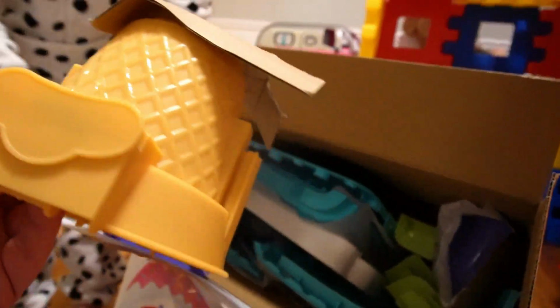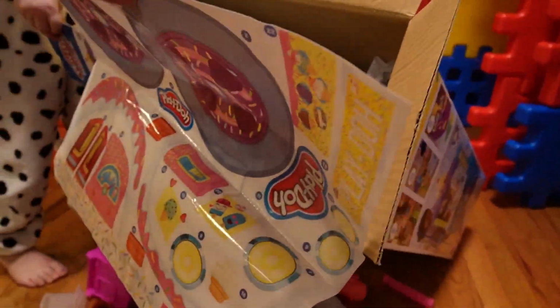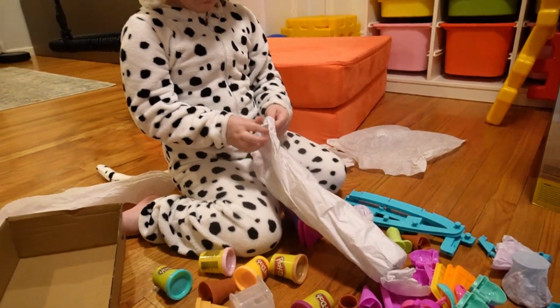Oh, wow. Oh, Zuza, that's a lot of work. Put it on the nugget. Like the parts? No, in the box. No. Oh, the stickers. They're cut taped. Woo, look at all the stickers. What's the long one? Play-Doh too? It looks like Play-Doh.